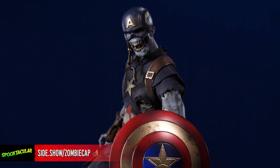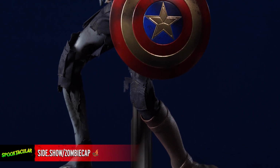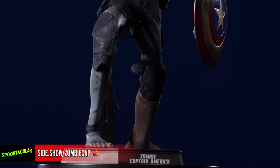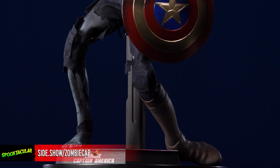In his right hand, he carries his famous shield that's incredibly dirty and worn like never before. There on his legs, we do see that exposed bone. We see that Captain has lost his shoe, and he still is walking forward with that big blue foot, dragging the left booted foot right behind him.